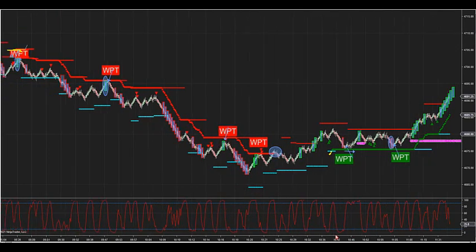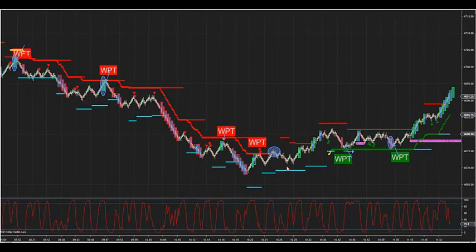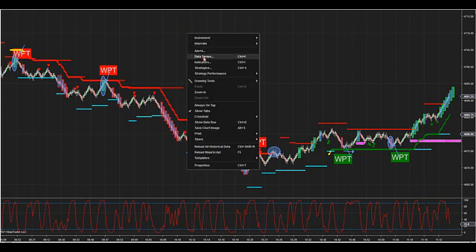All right, so that's what's called WPT trading. It's called wrongly positioned, catching the wrongly positioned traders on a longer ATR. You can trade this indicator off of any currency, any futures, any individual stocks. It's universal. You don't have to run dual ATRs. You can just run one.